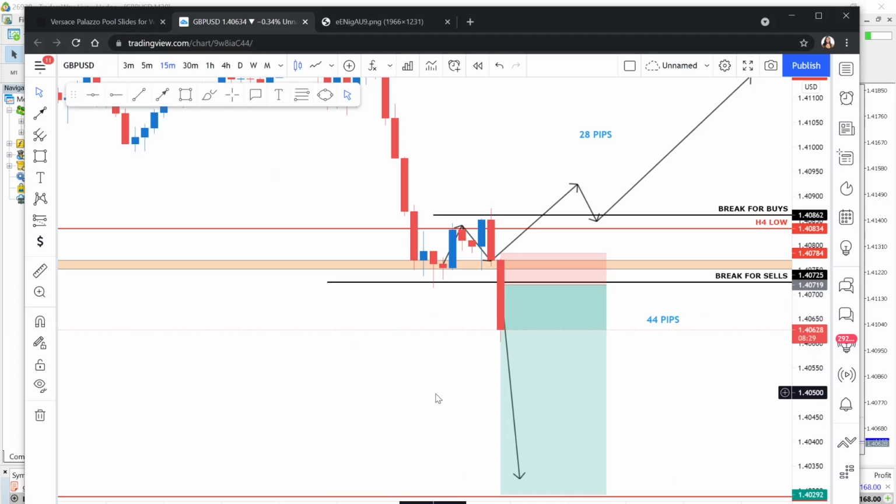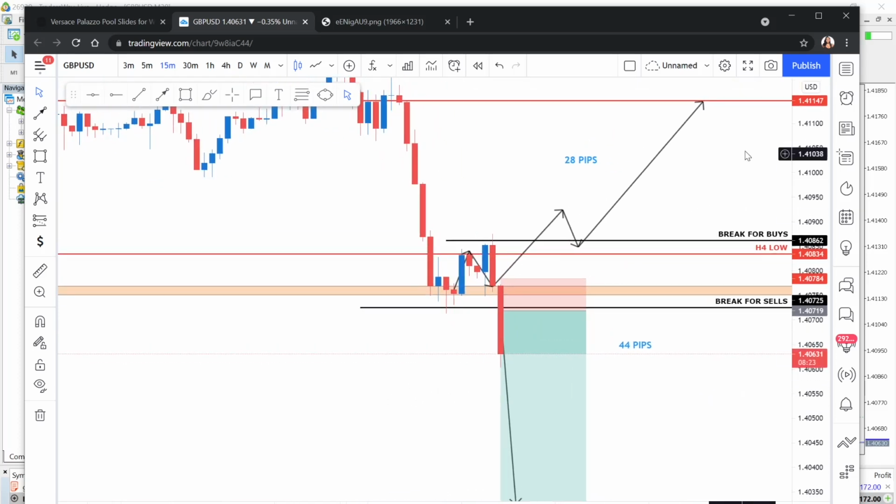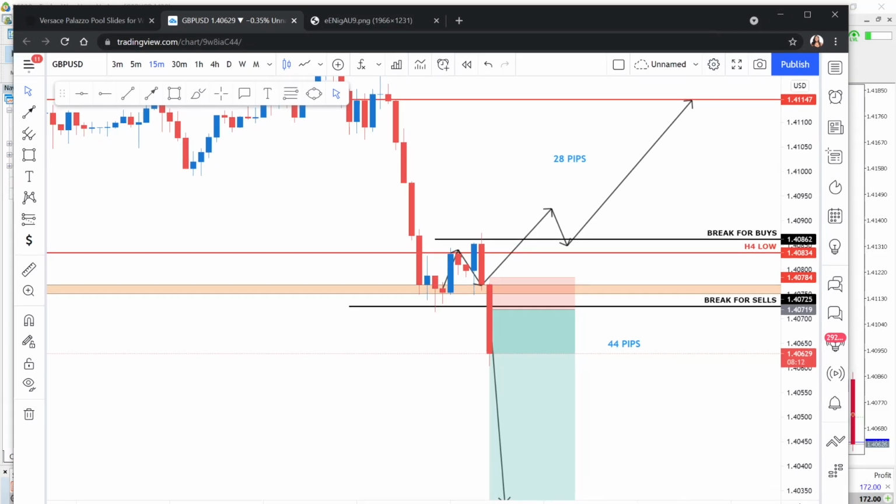So currently in a sell on GU. This was my projection for buys and for sells, and currently we are about $172 in profit. And we'll see if it's a 44 pip range down here, so we'll see if we can grab a few more pips out of here.